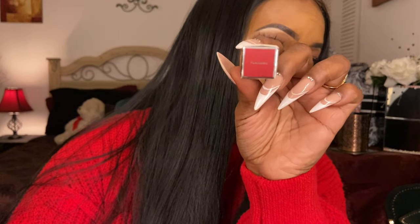This one is called Flannel. Okay, when I tell you this gives, and then it gives some more, it's just insane. It's absolutely ridiculous how pretty this liquid highlighter is. And just to prove my point, I'm actually wearing it right now on my lips. It's called Flannel, and it's so pretty.